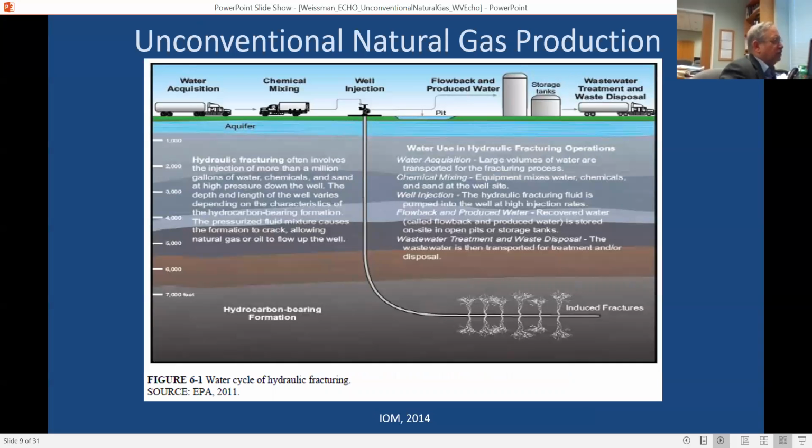So this schematic shows a little bit about how the process works. And as you can see, there's a lot of trucking of materials involved in unconventional natural gas production. And one thing that's unique is if you look at this well, where it says well injection, if you follow the well down, you see how it goes down and it turns 90 degrees. Well, that's one of the key new aspects of this natural gas production. Instead of it being a conventional oil or gas well from the past that was straight up and down, what we have now is horizontal drilling. So what you do is you drill down to the strata where you need to be, and we now have the ability to turn and drill horizontally into the strata. And then what's done is a slurry of water and sand and chemicals are injected into the well.